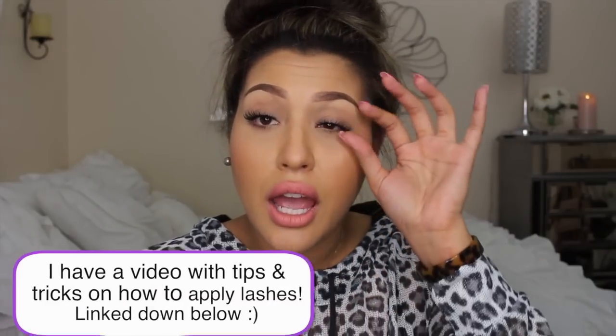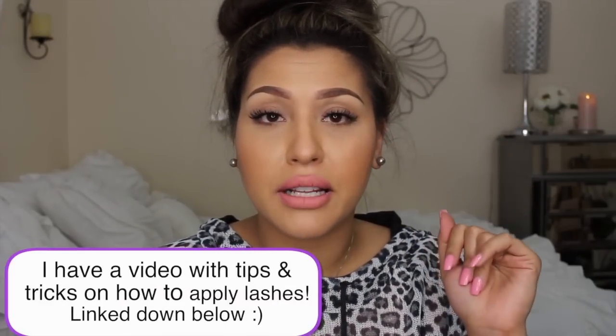But I love these ones. I highly suggest these ones. They're equivalent to the Ardell Demi Wispies, except I was comparing them in CVS, putting them side by side, and I feel like this is seriously a little smaller. When I looked at the Ardell Demi Wispies, they looked just a little bit longer. Oh, and for those who ask, I use the dark duo glue, and when I put them in, it blends in with my lashes a little bit better. But you have to be very careful, because if you get that glue up there, it's not gonna look so natural.